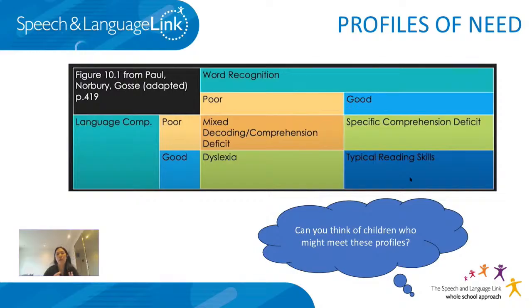Research shows a big overlap between dyslexia and language needs, specifically DLD, developmental language disorder. And in fact, around 51% of children with DLD also meet the criteria for dyslexia. So it's half of those children who meet the criteria for dyslexia as well. And if you think about the children with dyslexia, 55% of children with dyslexia also have co-occurring DLD. And that shows how much oral language affects reading success.